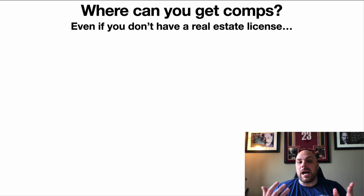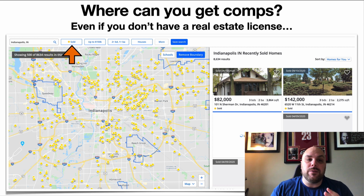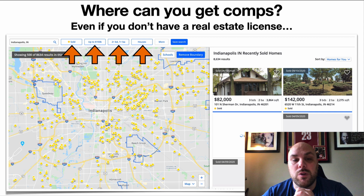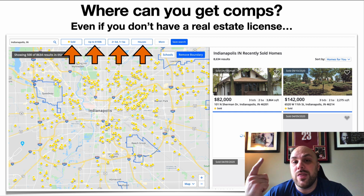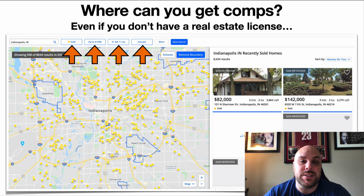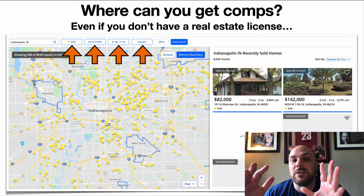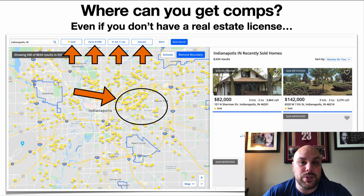Where can you get comps even if you don't have a real estate license? You've got Zillow. Zillow works really, really well. If you go up to the top, as I'm showing you with my little orange arrows there, you can adjust for looking at sold comps, and you can also adjust for the purchase price, the bedroom and bath count, and houses. On that particular one, I only wanted to look at single family residences. They've got manufactured, condominiums, townhomes, multifamily, and so on. And you can really narrow it down. And then you can also look at the particular area.